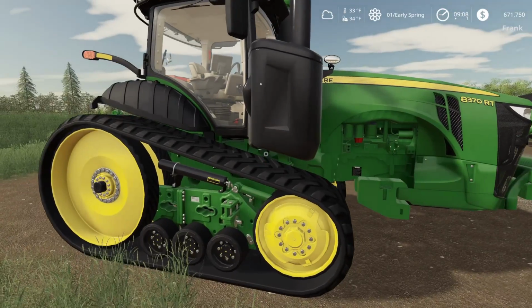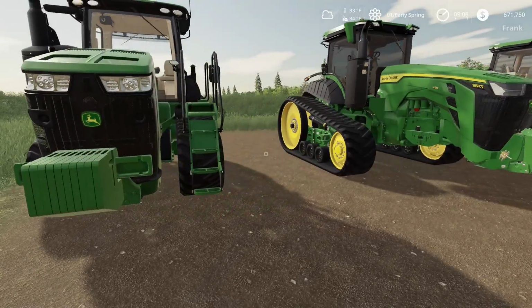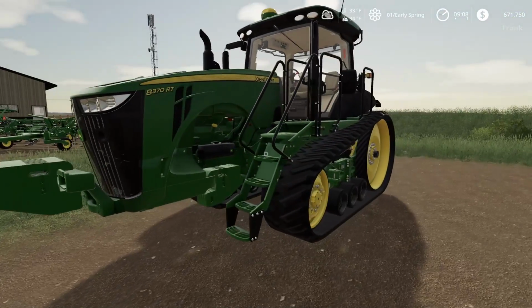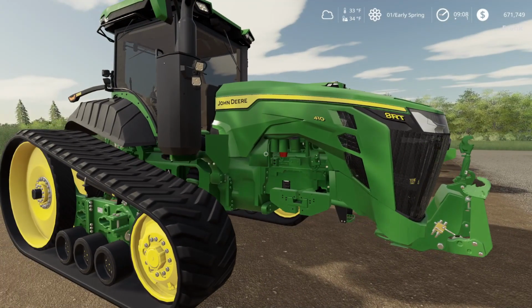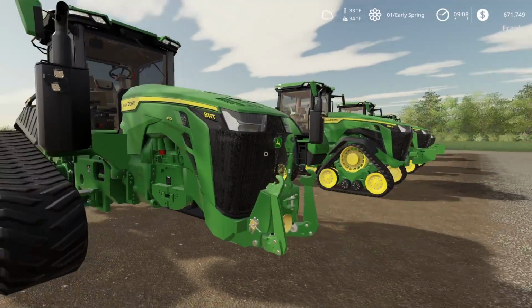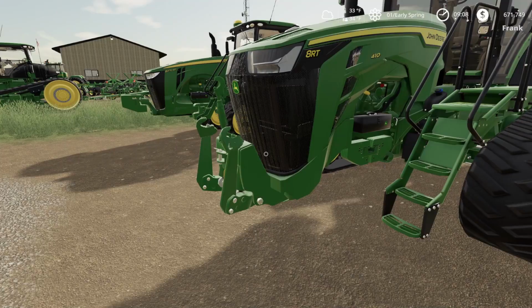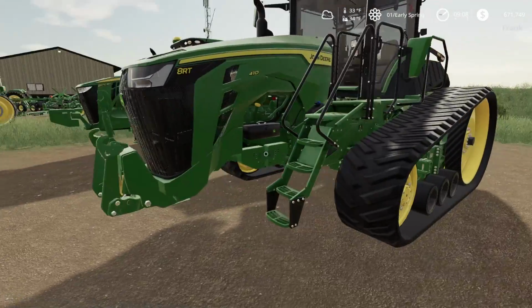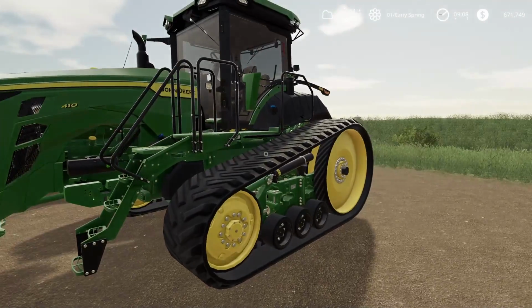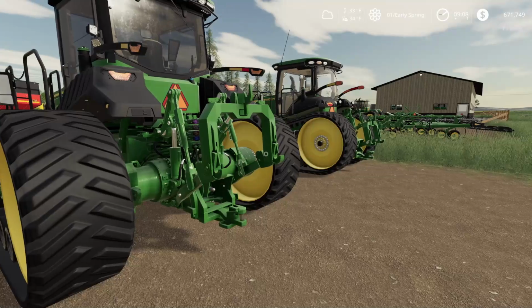Got an 8370 RT here. Again, another very versatile tractor. That would be great. I believe this is an older model because then this is the 8RT, the 410 model. This one is brand new for this year. It's got the 3-point hitch on the front with a PTO. That feels like it's kind of rare, but I mean, that would be a great tractor to have. Unfortunately, probably going to be out of our price range.